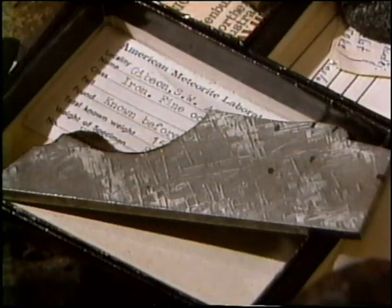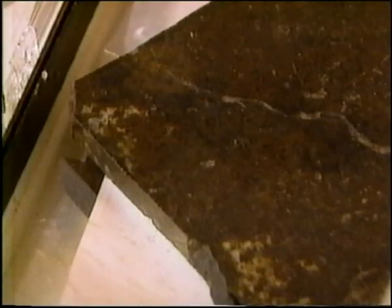Up until a few years ago, no more than 2,000 samples of meteorite landings were known. Since then, we found a large number on the Antarctic ice cap, which probably represent about 600 to 800 more landings. So in total, no more than, to date, 3,000. So anybody that finds a meteorite is finding a very rare object.